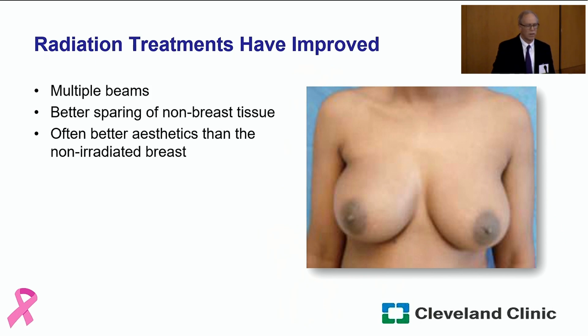I showed this slide earlier, and I'm going to bring it up one more time, and there's a reason for it. If you look here, the irradiated breast is the patient's right breast, and this is something you really have to ask the patient, because as the plastic surgeon, our assumption, or my assumption certainly 10 years ago, was that radiation therapy is going to create damage. The patient often prefers that irradiated breast, and I have a good example of that later, as I said.